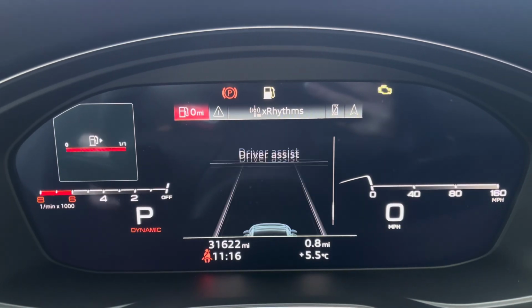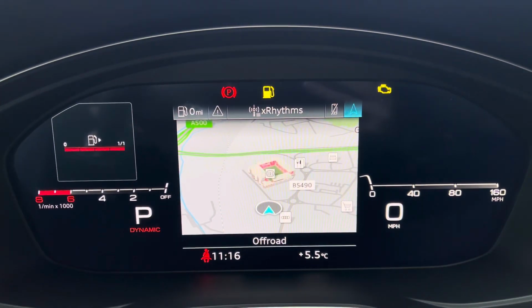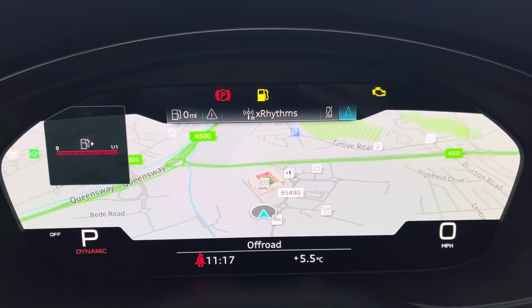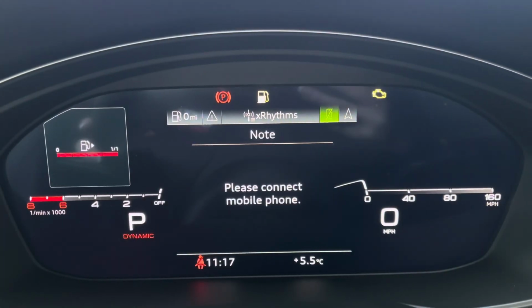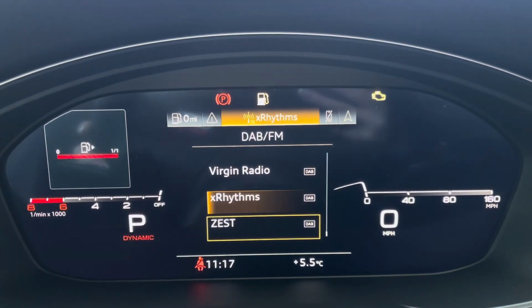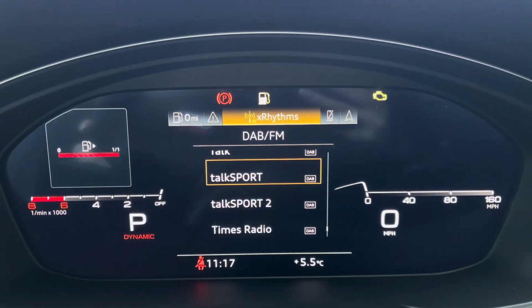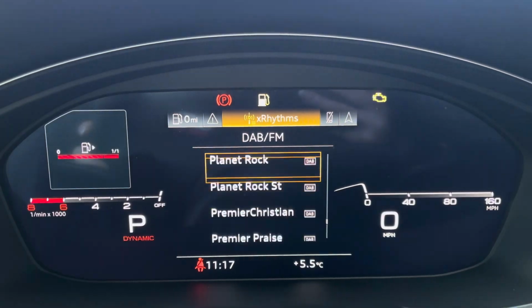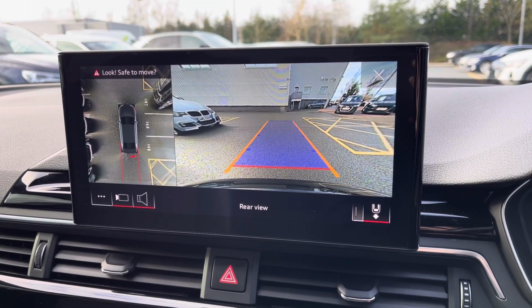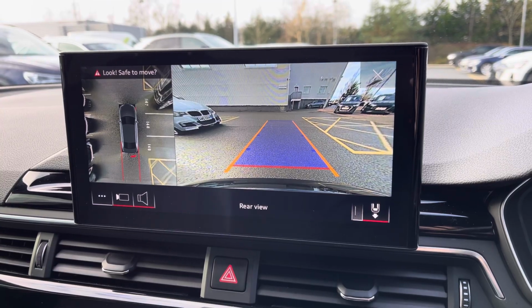The Audi virtual cockpit displaying key features in the driver's view, such as a wide view of the navigation map so no need to take your eyes off the road, connection of your mobile phone device to stay in touch with loved ones, and a variety of your favourite DAB and FM radio stations to choose from. For added safety, the rear view camera helps to manoeuvre in those tight spaces with confidence and ease.